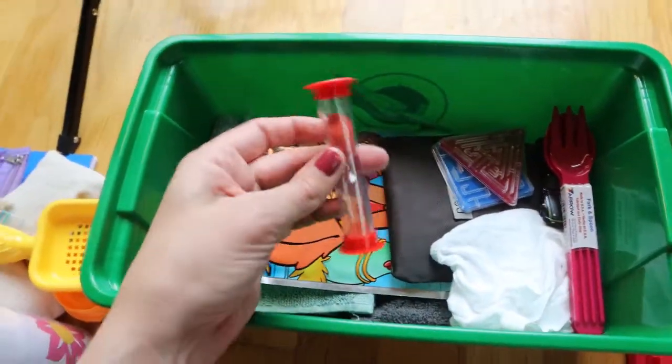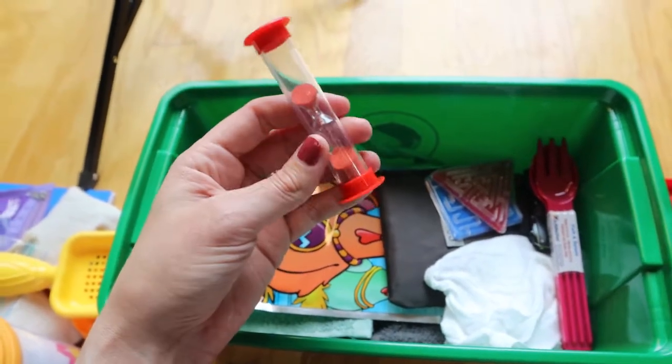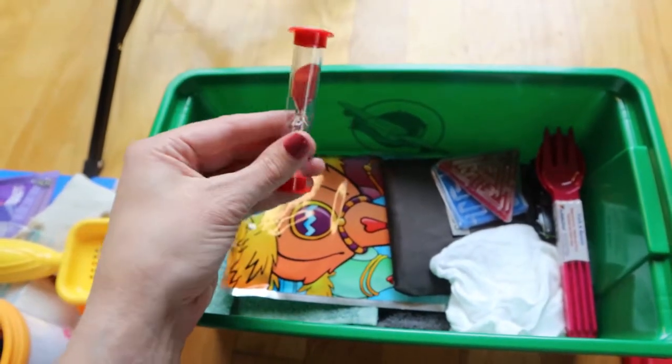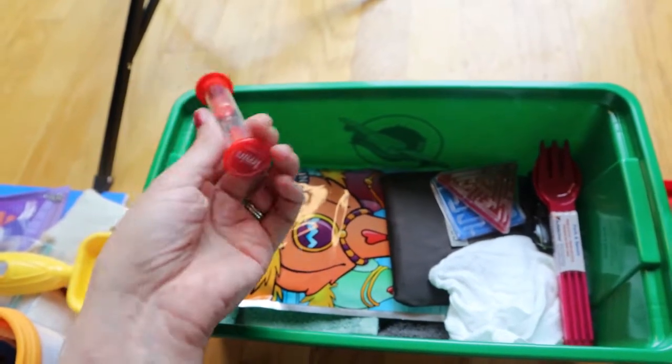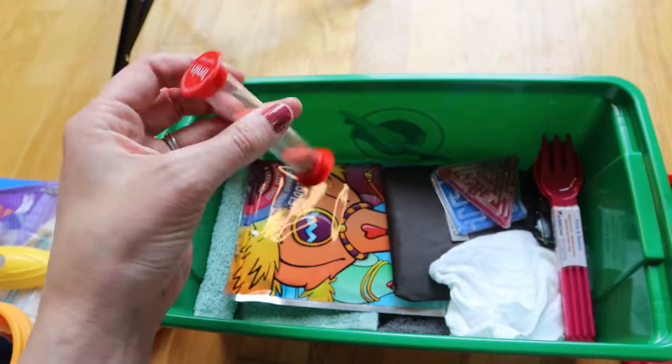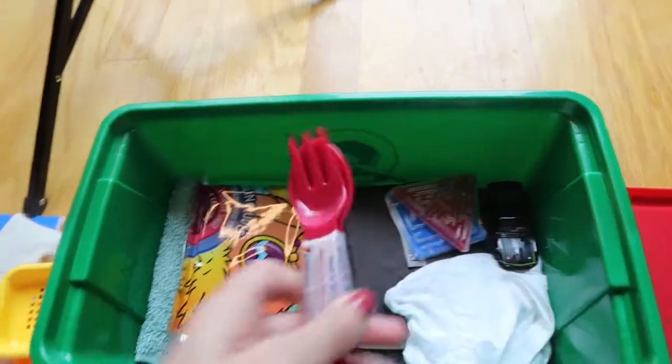This is just a little timer, and I got them at Target. They were in a sale section, and I thought that kids could use them and make up their own little game with them. See how many jumping jacks or something they could do in this minute, or they could use it to time something. I don't know. I just thought that was a cool addition.